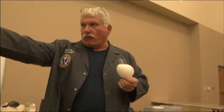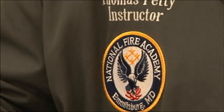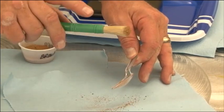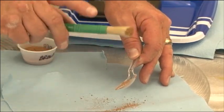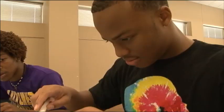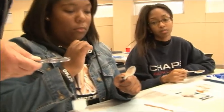Senior Inspector Thomas Petty has spent nearly two decades with the Harris County Fire Marshal's Office and has taught at the National Fire Academy at Emmitsburg, Maryland. And I want to gently tap it and let the dust fall on the spoon. On this day, his class is made up not of federal agents, but high school students from right here in Spring ISD. Turn your flashlight on the underside of that.